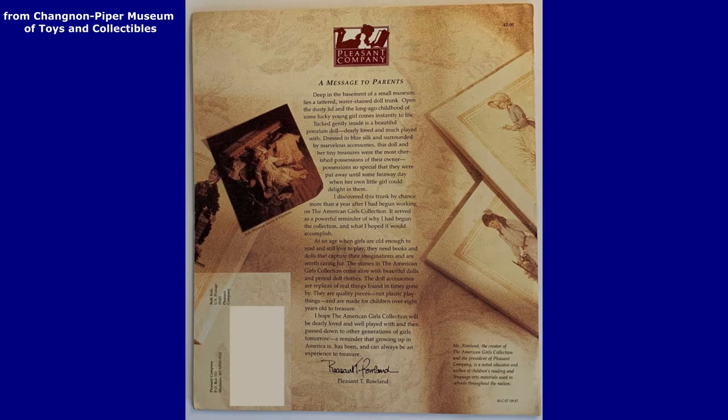In early Pleasant Company catalogs, this passage was written on the back. Deep in the basement of a small museum lies a tattered, water-stained doll trunk. Open the dusty lid and the long-ago childhood of some lucky young girl comes instantly to life. Tucked gently inside is a beautiful porcelain doll, dearly loved and much played with, dressed in blue silk and surrounded by marvelous accessories. This doll and her tiny treasures were cherished possessions of their owner. Possessions so special that they were put away until some faraway day when her own little girl could delight in them.